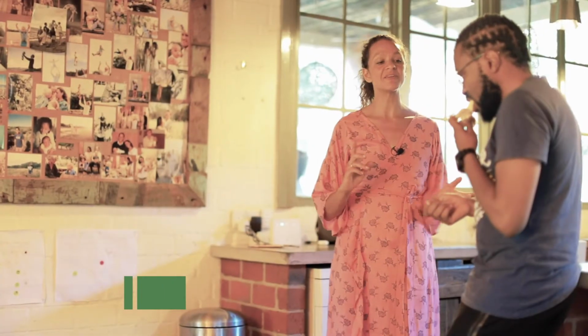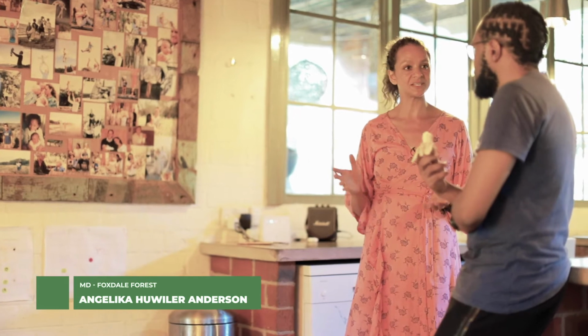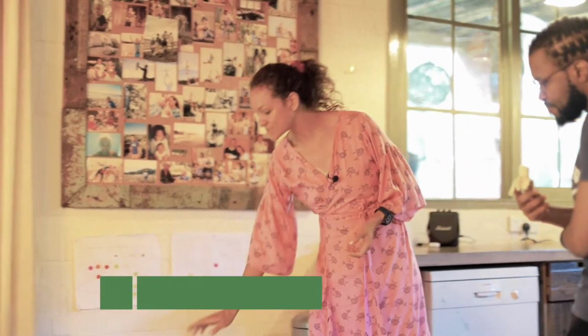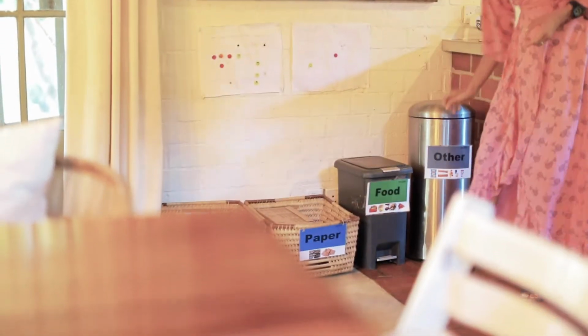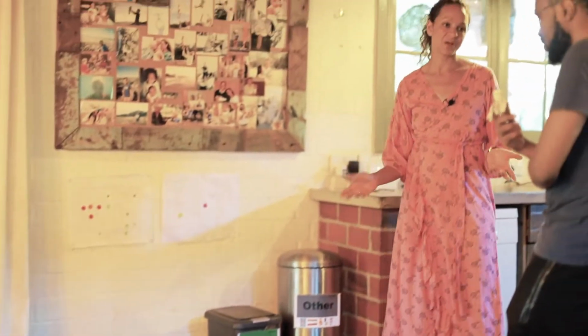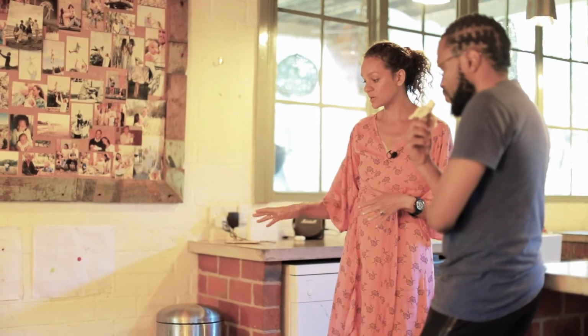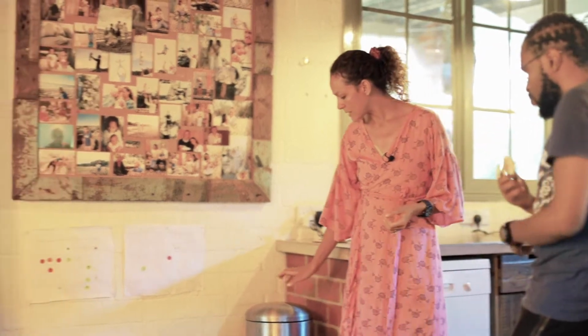At Foxdale Forest, every Thursday our tractor goes around and collects the separated waste from all of our homeowners. The tractor will then collect the plastic, paper and the other waste from homeowners, and that goes to our central waste management area in the development, which goes on and gets recycled.